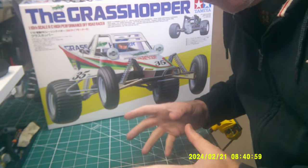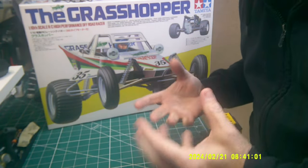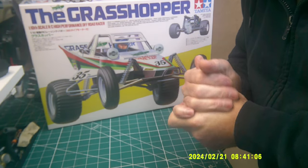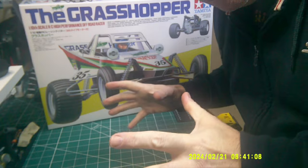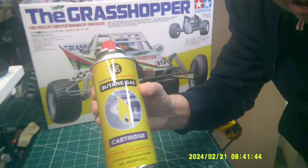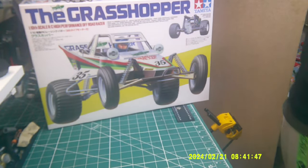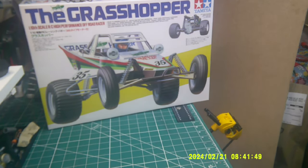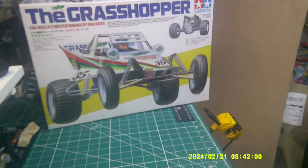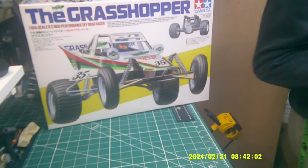So I'm gonna get myself sorted out. Although the build won't take long, I'll try and do a bit of a detailed build. But let me get myself sorted, then I'll be back. By the way, I use these to heat up my shed. It's 10 degrees in here. It's not cold, but it's just on the edge of too cold. I suppose if I'm working, it'll be all right, but I'm going to heat it up a little bit. I've got to sort this out, so bear with me.